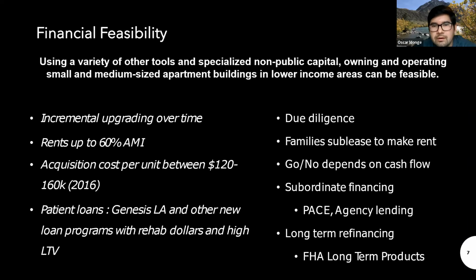Okay, so here are some of the considerations that T.R.U.ST South LA had when we analyzed the financial feasibility of buildings. The first thing is acknowledging that, just because of the cost in the market, we have to adjust for doing incremental upgrades over time or rehabbing with operating resources on the buildings.